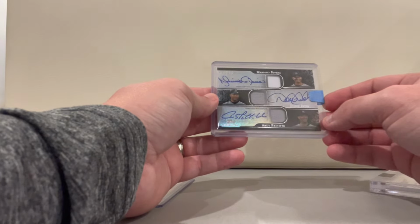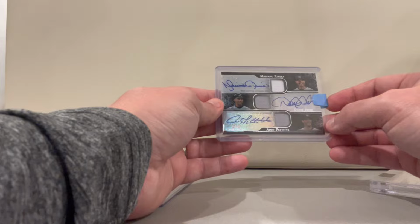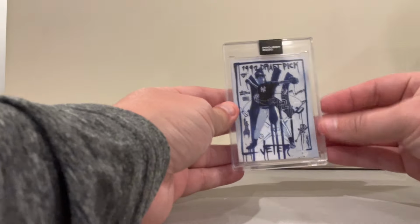Mariano Rivera, who's got one of the best autos in the game. This is number one out of 10. Derek Jeter and Andy Pettitte. It's a nice one. Project 2020, Jeter.